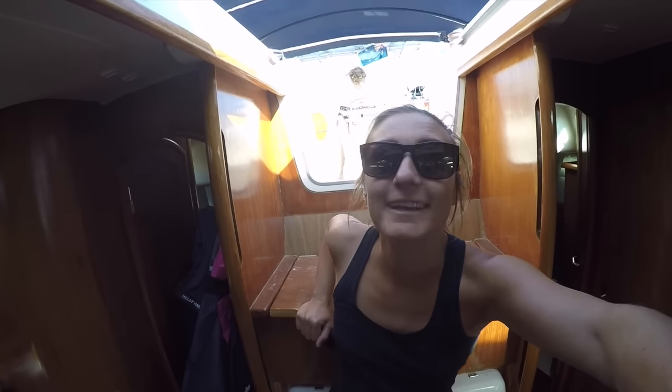We've just left our little anchorage. It's about 9 o'clock in the morning. The wind's perfect. It's sort of between 12 and 15 knots and we're just bobbing along 6 to 7 knots, really comfortable. So it's a nice enjoyable sail at the moment.